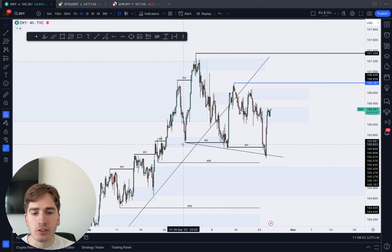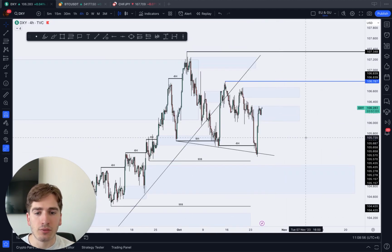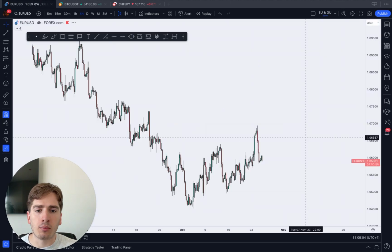So yeah guys, use these channels and wedges definitely to your advantage, because as you can see, they play out very, very beautifully very often. Moving on towards euro dollar. So euro dollar, what can we expect?